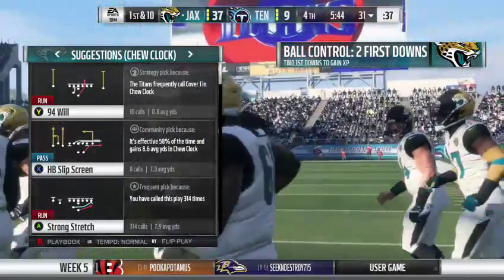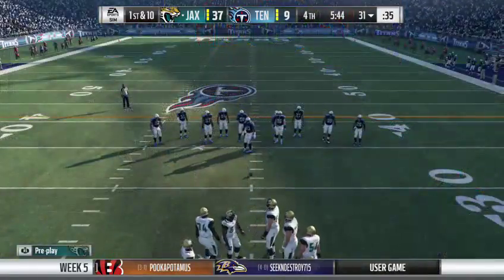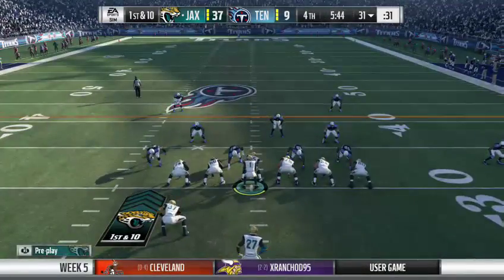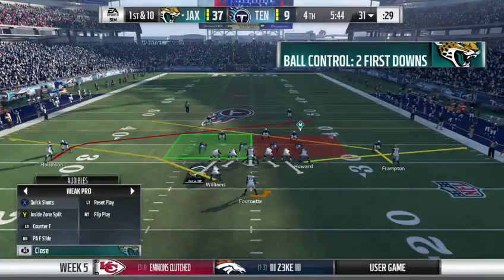Out comes the Jaguar offense now as they get set to take over. And this game comfortably in hand. The scoreboard speaks for itself, but you still got your starting quarterback out there. When do you go to the backup? Let him get some time.